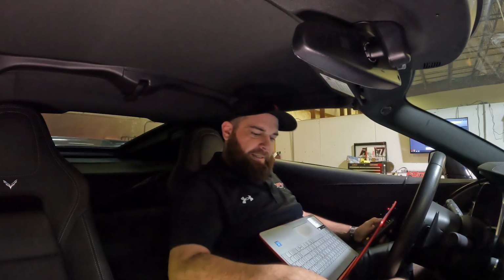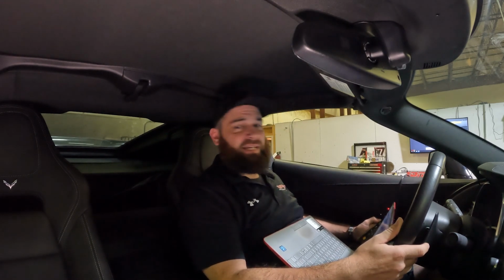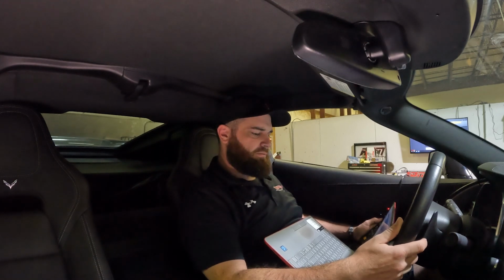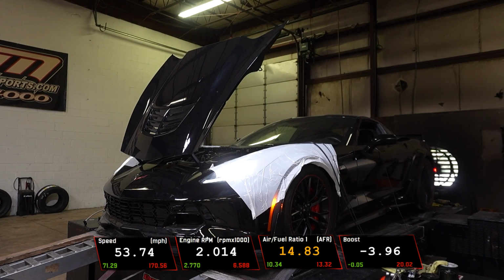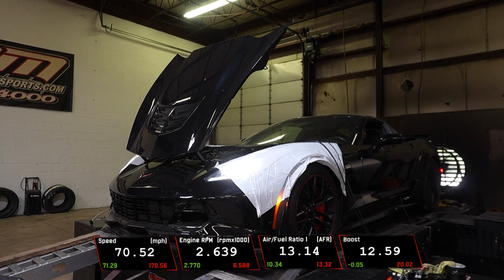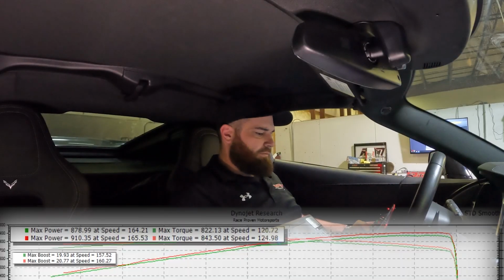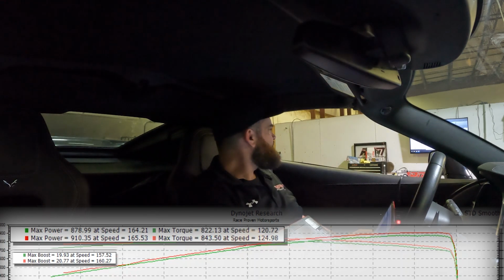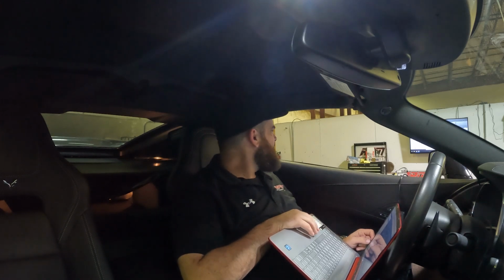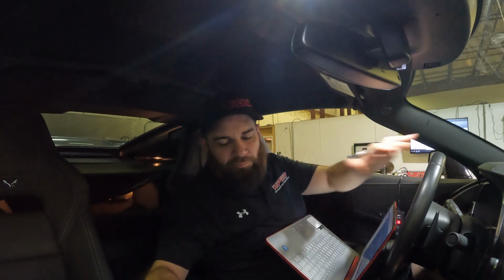All right, that was like a 30-minute cool down. Let's see what we got. I didn't make any changes. 843 torque. Almost made 21 pounds there because the blower's a little colder, which is pretty stout, really stout actually for being automatic with a stock bottom end. Like I said, it's more than we would generally push it.